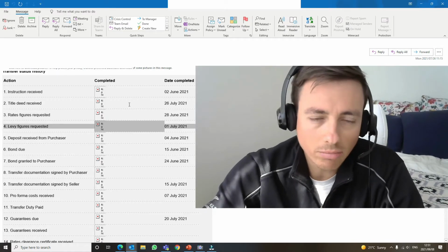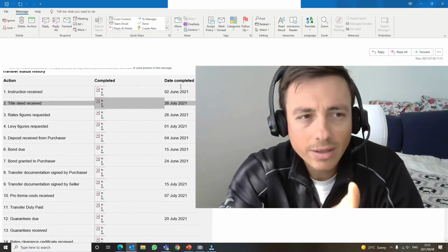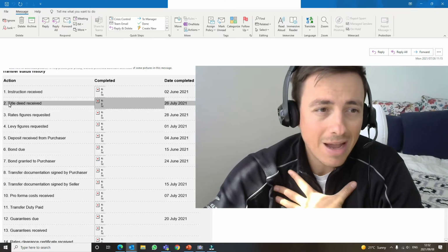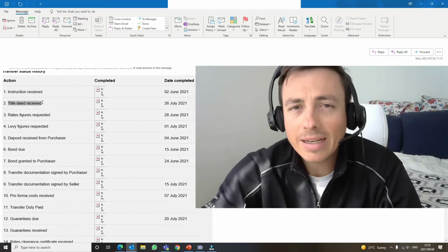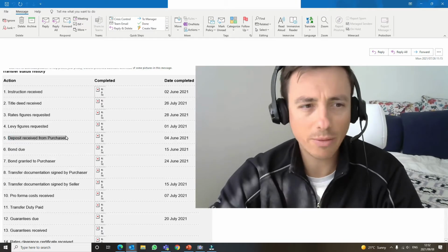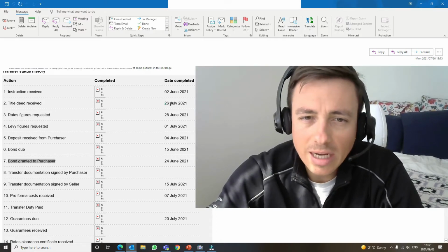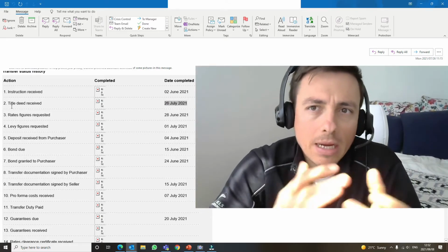But I'm going to go line item by line item, so don't be confused if the date doesn't correlate with the action number. Once the instruction's been received by the attorneys, me as the landlord or the current owner, the person who's selling the property, I have to provide the attorneys with the title deed. Now I'm not going to give them the title deed until at least the deposit has been received from the purchaser and the bond has been granted, right? So that's where the order of these actions comes into play, and that's why you'll see the dates don't necessarily correlate. But yeah, so the second step would then be getting the title deed.